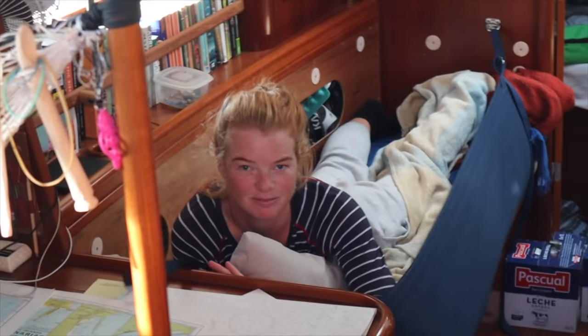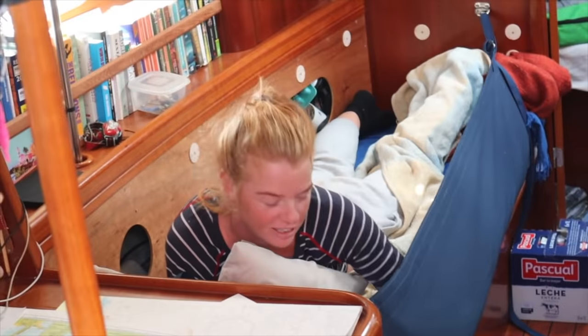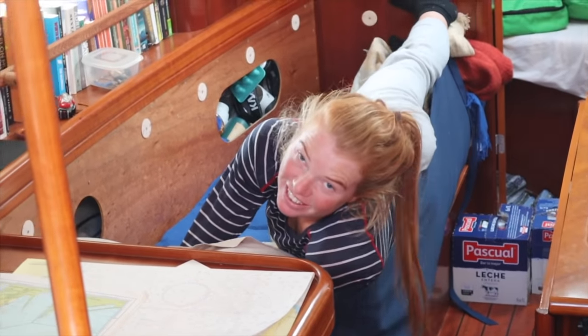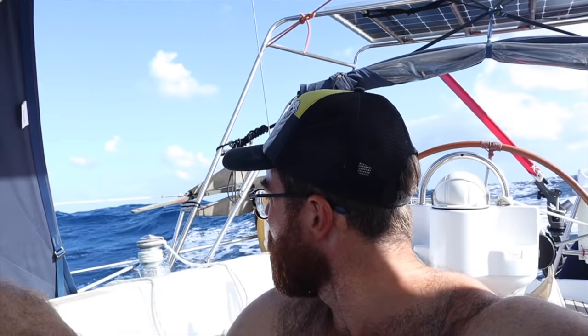Hello. This is my bunk down below. It has a little lever, so I can pull out. See? Ooh, that's clever. Danny's off watch, Ben's off watch, I'm in charge, and I'm just watching Florence drive the boat. She's the one doing all the work. It's great.